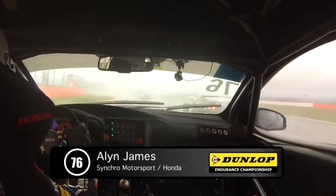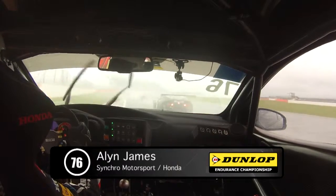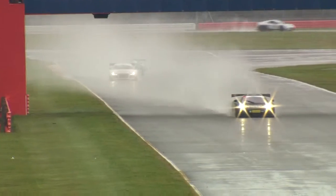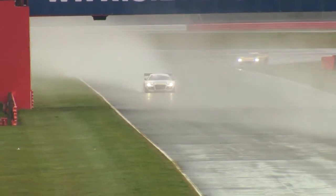A relief to see Callum Lockie getting out of the car unharmed. To go back on board with Alyn James, Ruben Anacasian in the Ginetta is coming past him from the back of the field. They're leading the race though in the McLaren. A great start for Glyn Geddy.